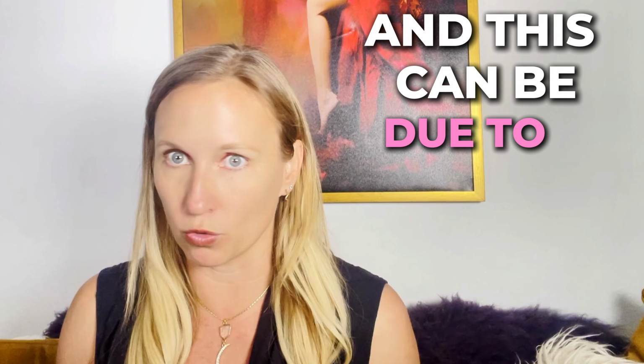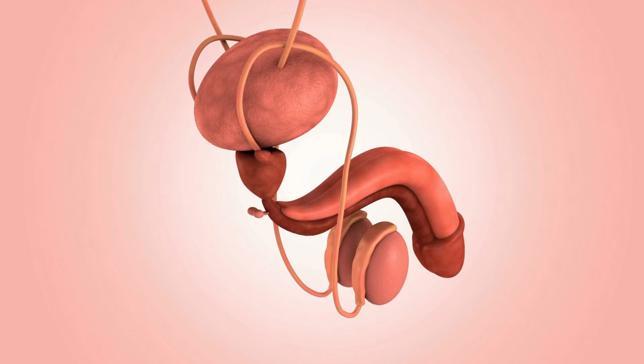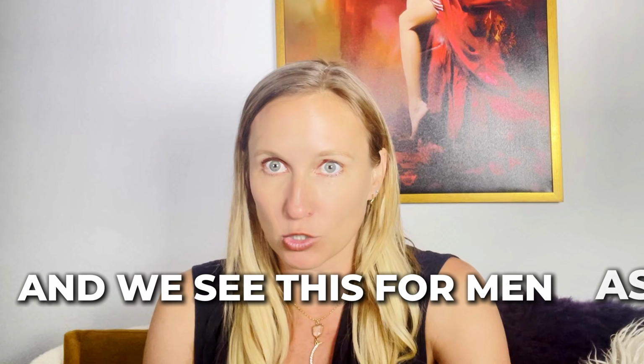And this can be due to a lot of things I talk about on the channel. This can be due to toxins and inflammation, metabolic diseases, and more, even trauma, right? But we can lose that connection between the brain and the genital tissue. And so the vibrator can actually help reestablish those connection points. And we see this for men as well as for women.